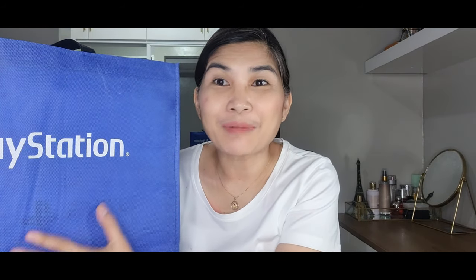Okay, so this is the box, and as I've said, we picked it up in store today. And we've been really waiting for our chance to be able to buy this one. And I know that when it was first released last year, I think in November, the stocks didn't last for 5 minutes. And then we tried to look for it during Christmas, both online and in stores, but there was none also.